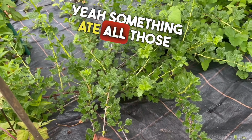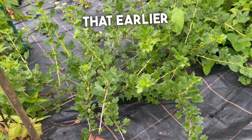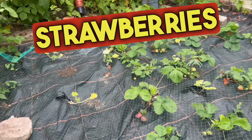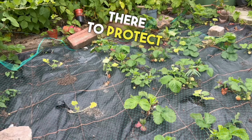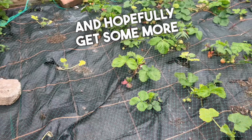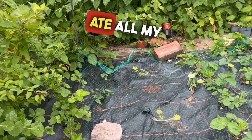Yeah, something ate all those gooseberries, so we should have netted that earlier. We'll remember that for next year. We've got some more strawberries. There's a lot more strawberry plants around here, so I'll put some netting over them to protect them so that we don't lose them, and hopefully get some more strawberries growing. But yeah, can't believe something ate all my gooseberries.